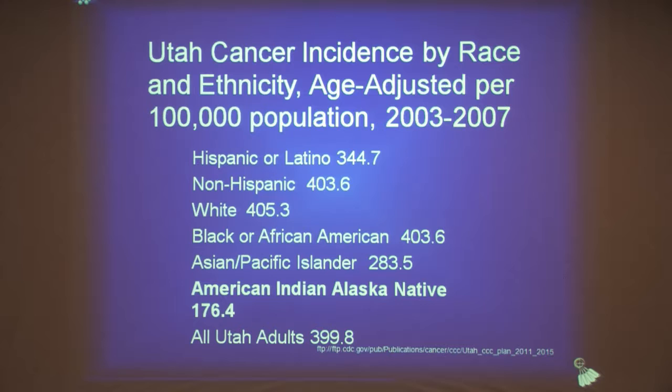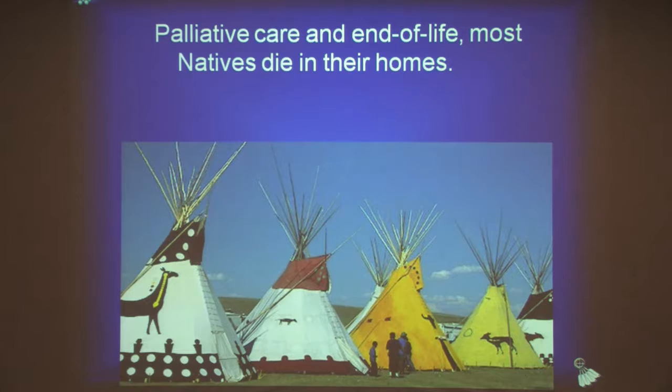What is wonderful about us is that we tend to either go home or go to centers like on Lynn's reservation. We're going to move to Oregon and go back to Lynn's reservation, because they have homes now on reservation land where they can go and stay. But we tend to have end-of-life care in our homes.